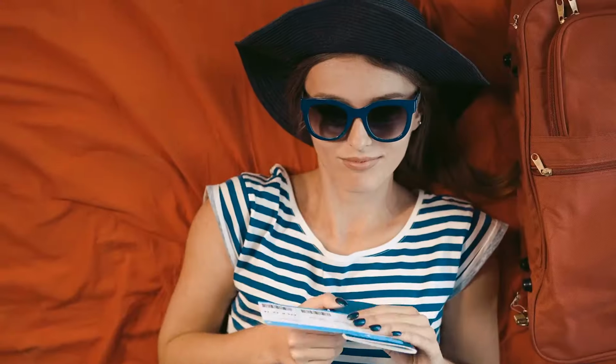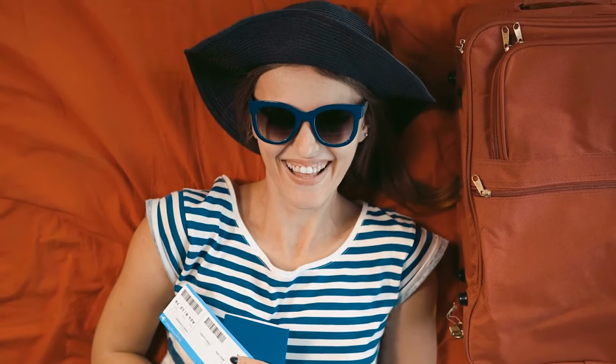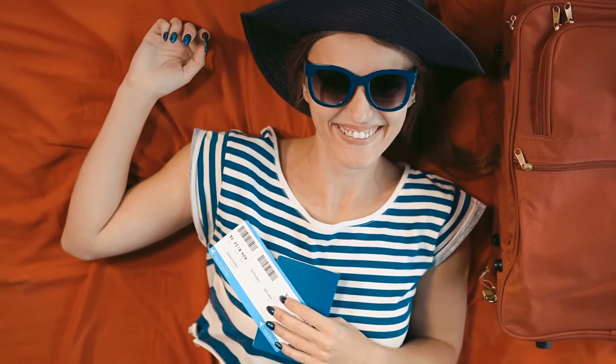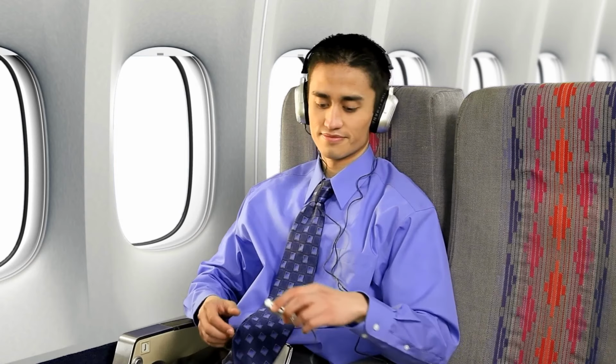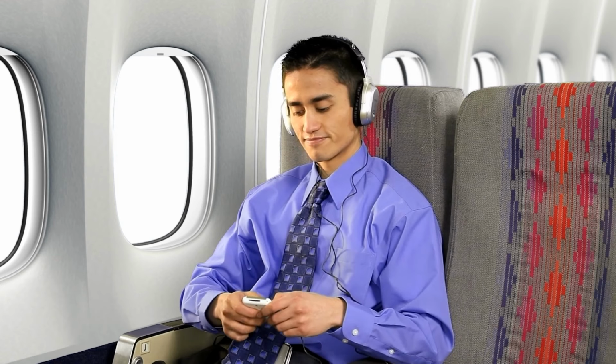Don't forget to consider additional features, like built-in pockets for storing small items, adjustable straps for a customized fit, and moisture-wicking fabrics for added comfort. A high-quality travel pillow can make long journeys much more bearable, helping you arrive at your destination feeling refreshed and ready to explore.